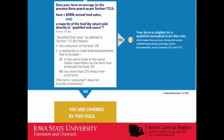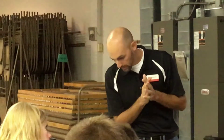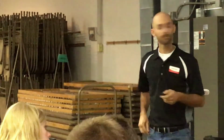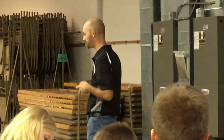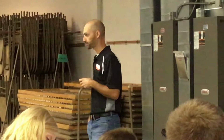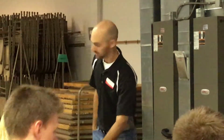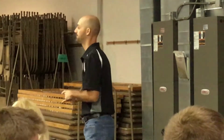So, okay, if you're in that $25,000 to $500,000 range, that's kind of where most people are going to be at. The other caveat is that it's in the same state or 275 miles, so that does affect a few of us on the borders. There's a lot of stickiness in this one because you'll notice it moved from produce sales to food sales. So if you're a diversified farm and you're selling meat and other products, now those totals get thrown into this number as well.